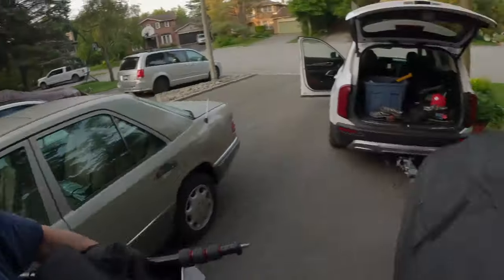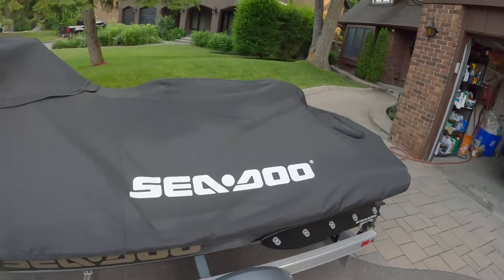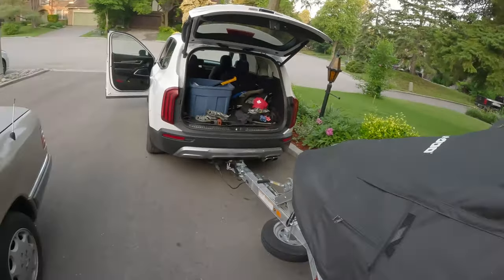Just getting the gear together here this morning, loading up. Have had the Sea-Doo ready for a couple of days. Going to be a two-day trip. I'm going to go out and explore the waters of Tobermory. And because it's so far away, it's about 3.5 hours from where I live to get up to where we're going to launch from today. It's going to be a two-day trip.